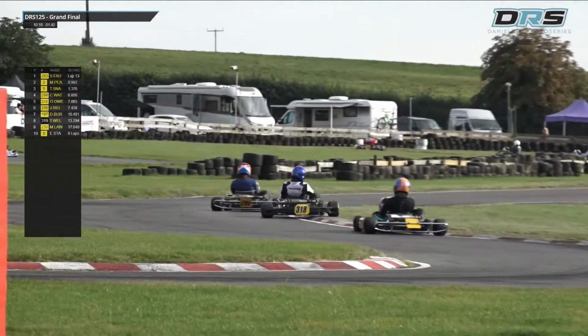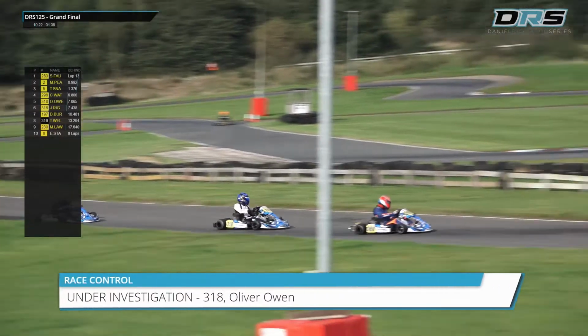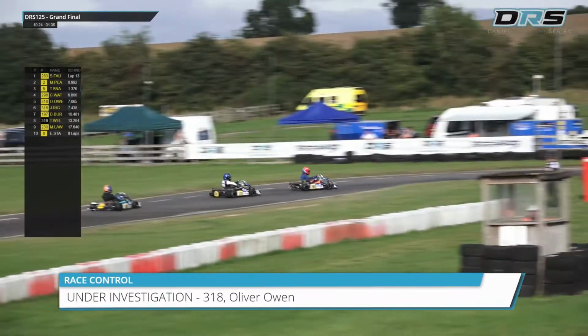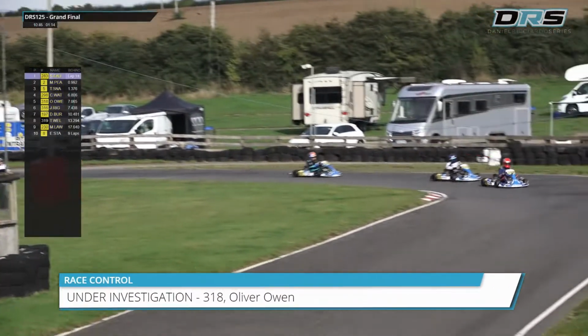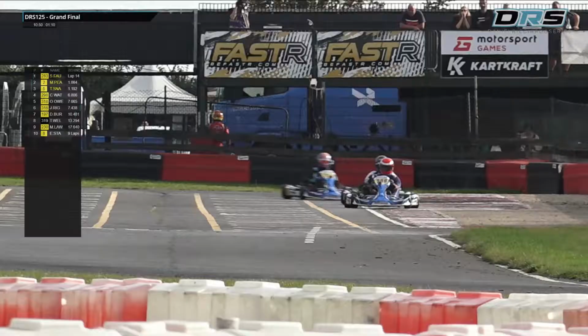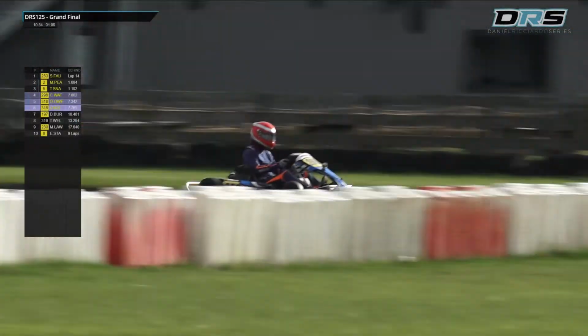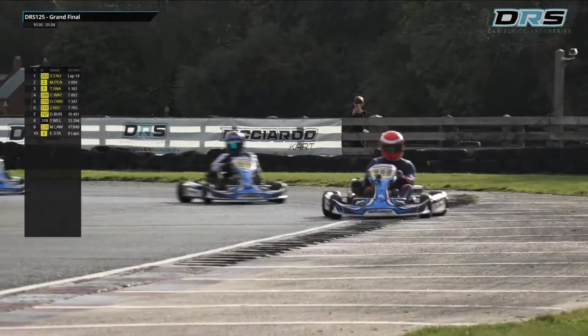And the gap between the leaders is now back down to under a second, but it's not going to be enough. He's now going to need to take at least 4/10 out of him per lap. And if anything, Snape is now closer to Pierce than he has been. And Snape has just done the fastest lap, 45.774 for Tom Snape. So he's come on really strong at the end of this race.